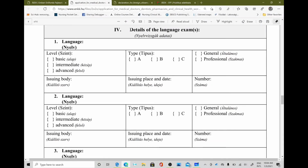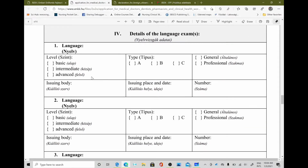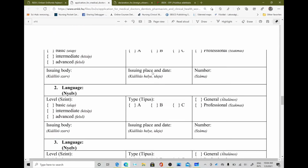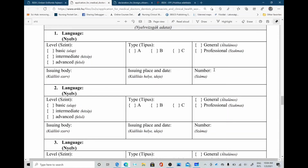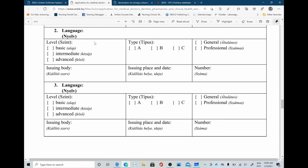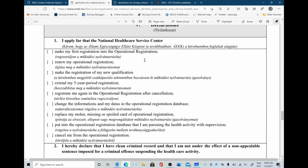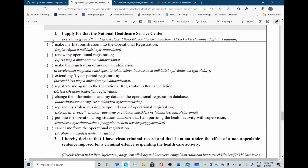If you speak more languages, you can put here which languages you speak, and if you have taken any exams. For example, in my case, let's say it was advanced, I wrote English here, and maybe professional, general. This doesn't matter really, because it's not obligatory to put these things in, but you can definitely, if you wish, write the issuing body, for example IELTS, the issuing date, and the number of the language certificate. If you speak more than one, then of course go ahead and fill all these out. Declaration, again, I apply to the National Health Service Center. This is to make my first registration into the operational chamber or registration.